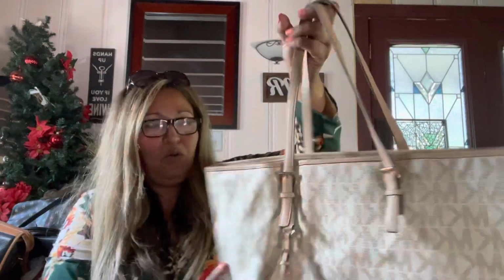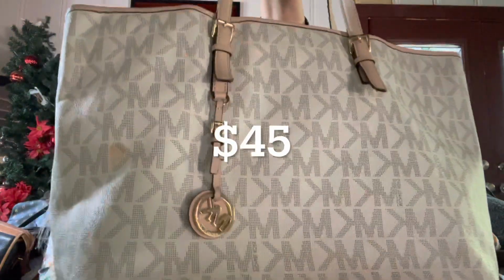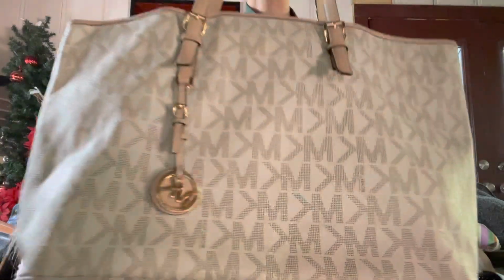This is adorable. I love it. So today for this one, $45. $45 for this tote, okay?